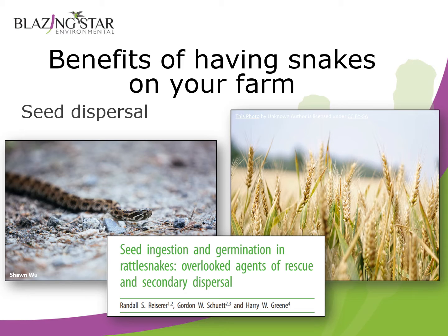Seeds are kept intact throughout the snake's digestive system because snakes swallow their food whole, and since they are strict carnivores, they aren't able to digest cellulose and other components of the seeds. The study found that some of these seeds even germinated within the snake's colons.